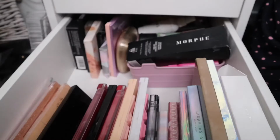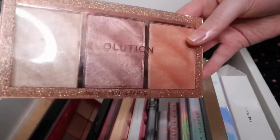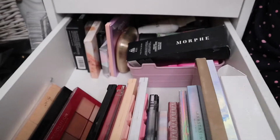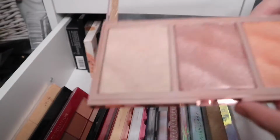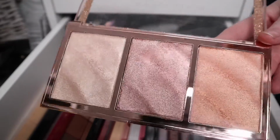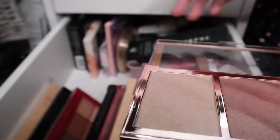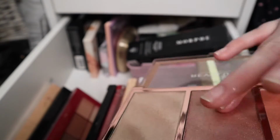Then I've got this palette, which was part of their 2019 Christmas set. This one is Rose Quartz, because apparently they named everything from that collection Rose Quartz. This I picked up on sale. To be honest, it's the only reason why I got it, and it is beautiful. I just don't know how much use I'm going to get out of these shades because they are a lot darker.